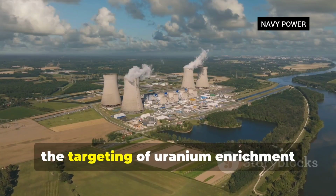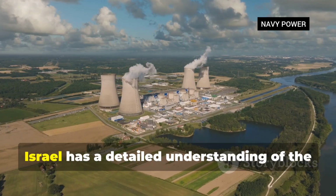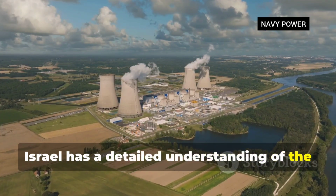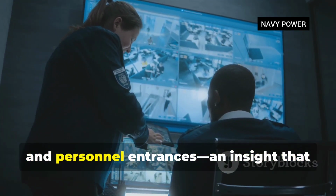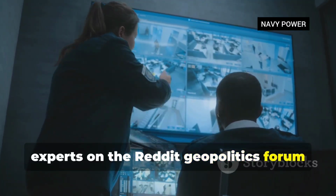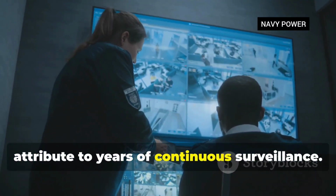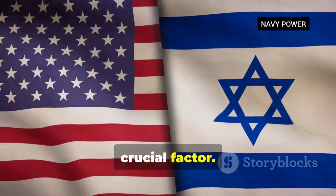For example, the targeting of uranium enrichment facilities in Natanz demonstrates that Israel has a detailed understanding of the layout of these sites, including the locations of power stations and personnel entrances, an insight that experts on the Reddit Geopolitics forum attribute to years of continuous surveillance. Cooperation with the United States is a crucial factor.